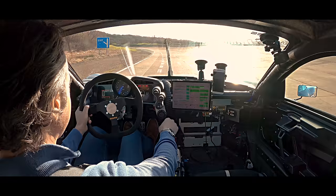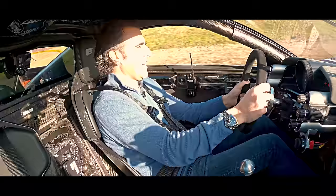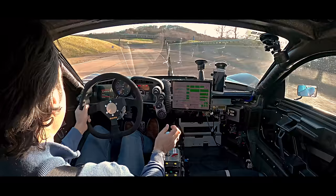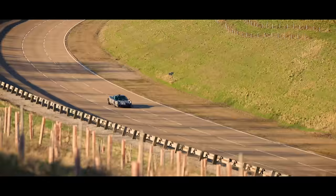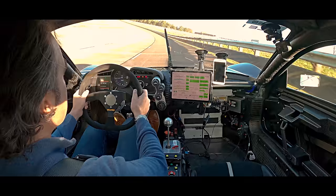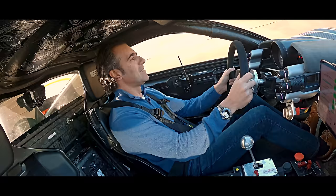Shall we see what 11,000 revs feels like in T33? I chickened out at 9,000 there. Let's use third gear. We'll try and hit 11,000. Oh, that sounds amazing.